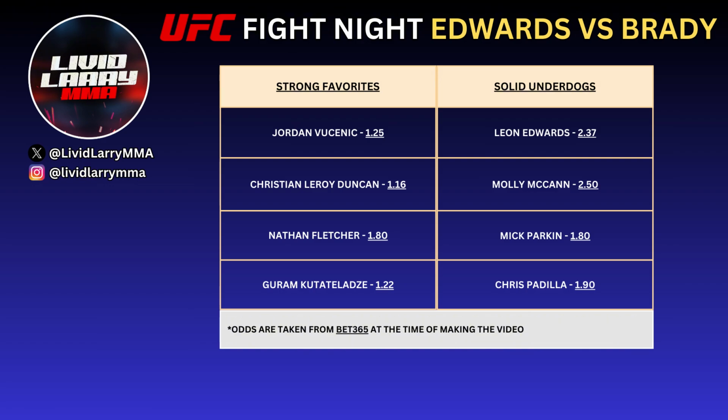But anyways, guys, looking at this list overall, I honestly can't believe the overall return on someone like Leon Edwards to win. It's just so good, especially since I thought he would have been the favorite going into this fight originally. Just look at it. If you were to bet $100 on him, for example, it would return you a profit of $137 if he wins. But to cap this section off, those are my own picks for strong favorites on the card and solid underdogs on the card.